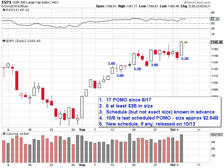The next POMO schedule will be released on Wednesday, October 13 at 2 p.m. On that day, you can go to newyorkfed.org/markets/POMO_landing.html to find the schedule.